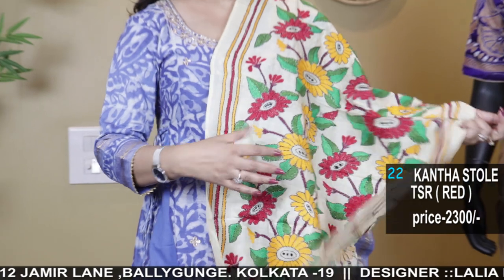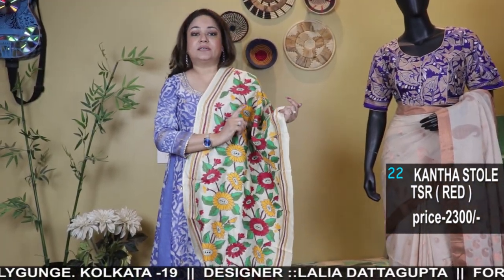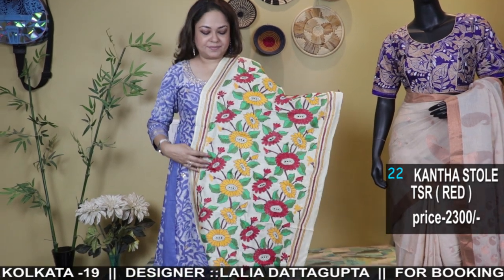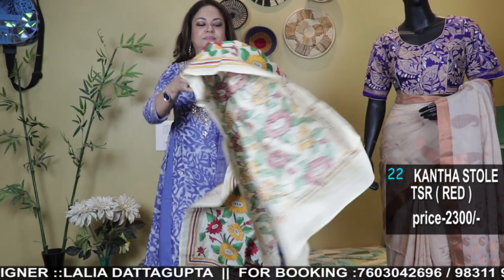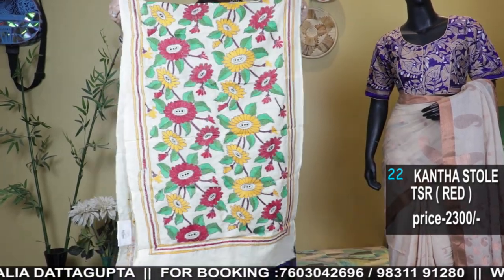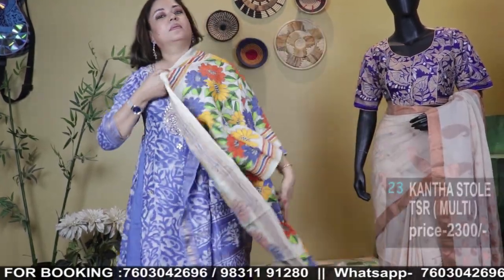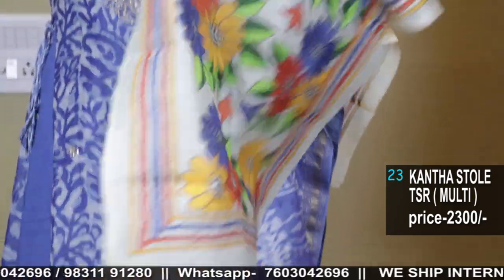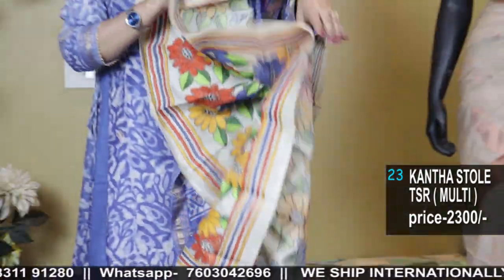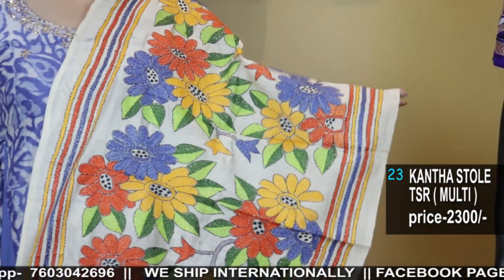These are 2300. Here also, this is Korean tussar. Tussar, but Korean tussar, not Desi tussar. This is going so well with this outfit.